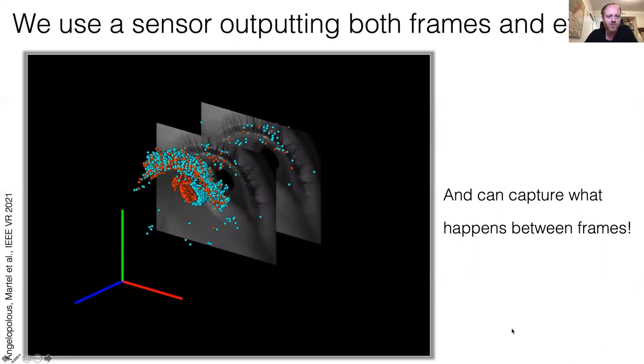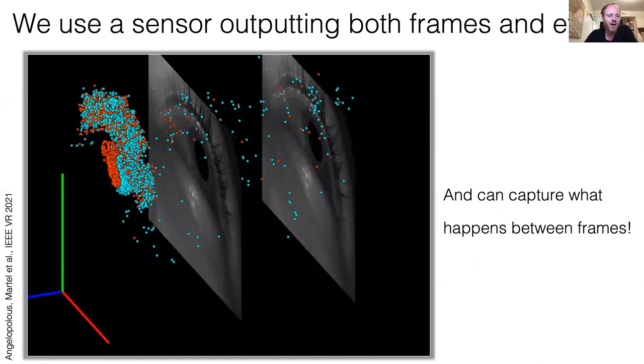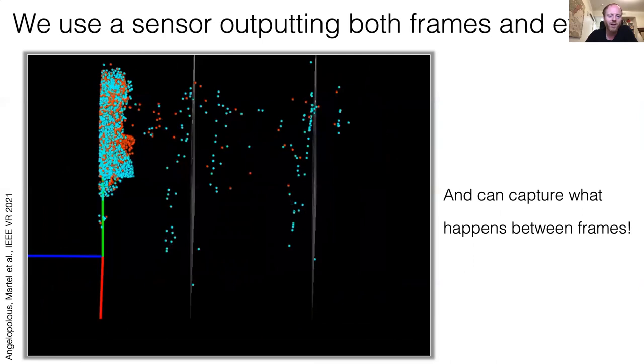And we captured somebody moving their eye with exactly that kind of camera. Here you can see our recorded data. This is just the raw data of the frames of the eye at some temporal interval with the events in between. And so what this allows us to do is process these events jointly between the times when we record frames, in addition to the frames.